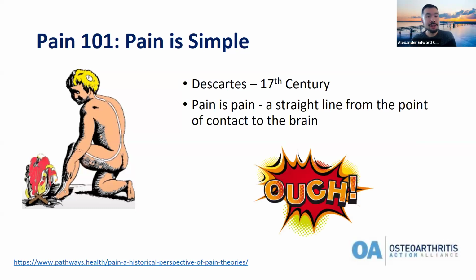I would venture to think that most of us probably understand pain in this pretty straightforward way as well. And of course, we know that it does involve nervous system activity, sensations transmitted along the nerve fibers to the spinal cord and up and down to the brain to process pain. But it is actually not so simple, as we'll get into in just a moment.